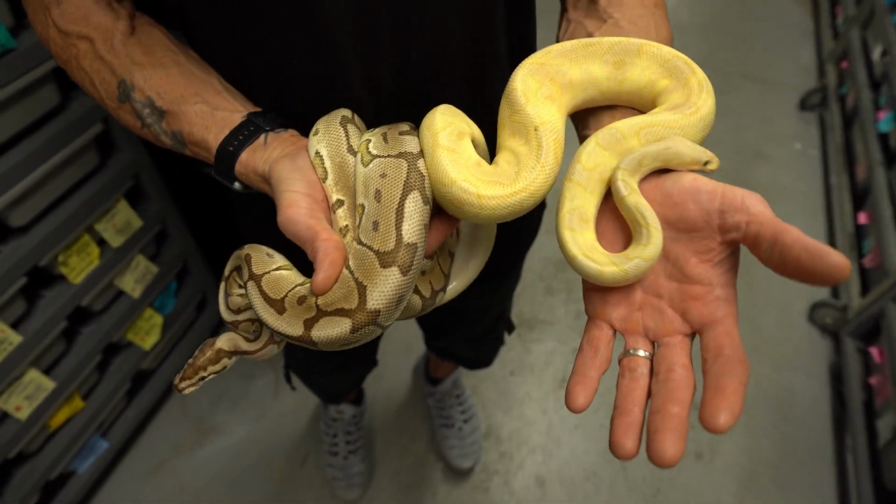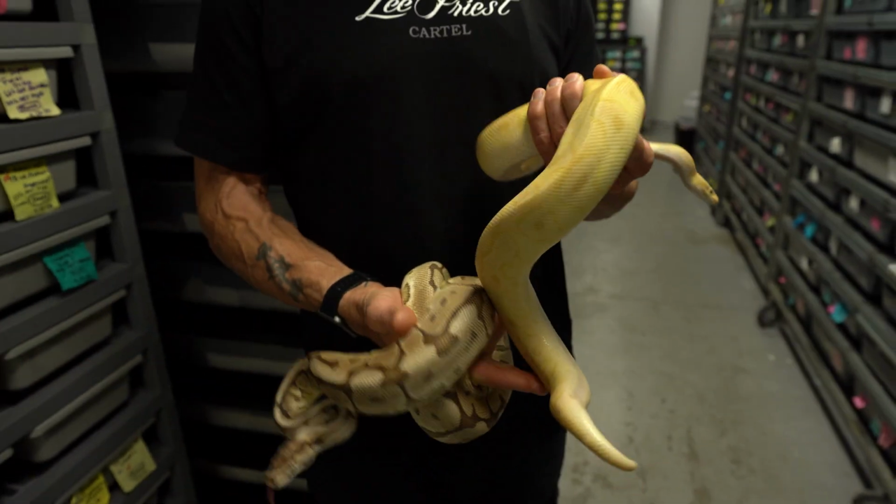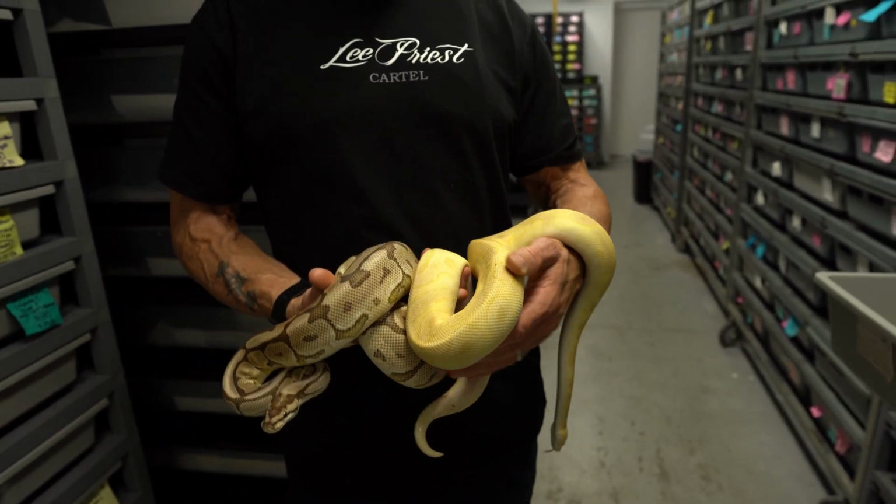The only thing I was concerned about is Mojave to Mojave. And we know what Mojave to Mojave forms. That's a blue-eyed leucistic. So that's always a possibility. 1 out of 4 chance of getting that. Let's see what this clutch showed us.